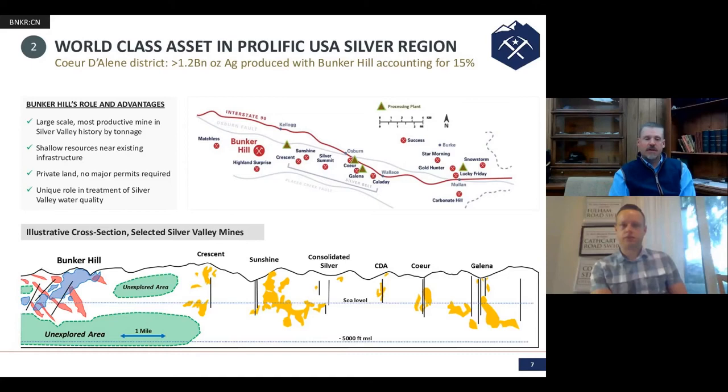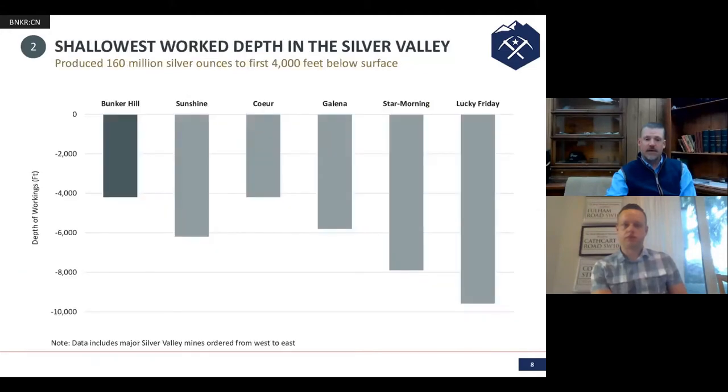What's interesting, when you look at the Silver Valley in long section, is that Bunker Hill, although it was the largest mine by tonnage, is really the shallowest of the major mines in the Silver Valley, and there's a lot of exploration upside. You can see Bunker Hill here. The deepest level is around 4,000 feet below surface. Lucky Friday is down around 9,000 feet, and the Galena complex is down around 6,000 feet. What that means is that our down dip exploration has the potential to theoretically double the size of the historic production. And that's a significant production.